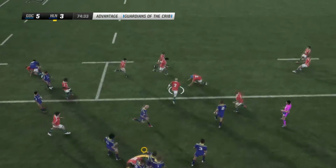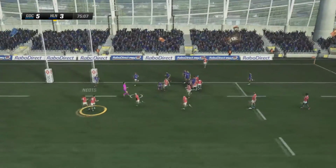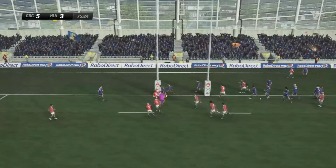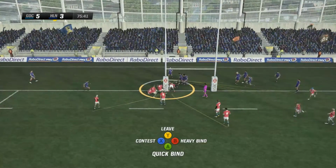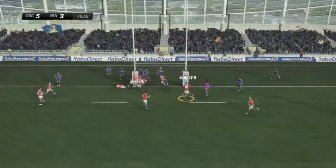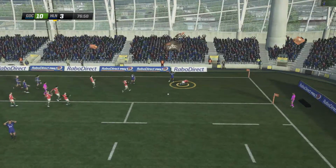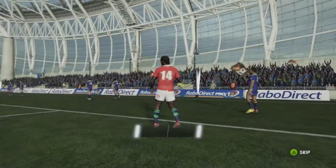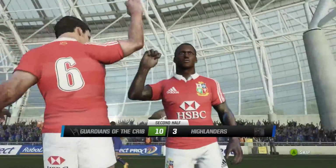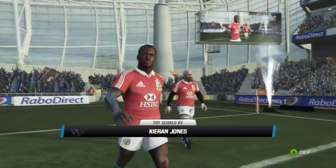Back it goes. The tree being knocked on, and to Normanville has pulled it back. Here's the chance. This has to be it for Neotes. No, he stopped short. This is ridiculous. The ball is hitting the upright to the post. Waller over the top to Jones. That'll do it. It had to come sooner or later. Kieran Jones adds to his earlier tries of the season, and he is looking one dangerous man on the right wing.